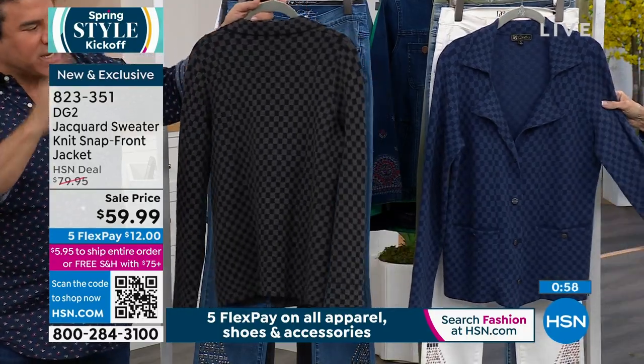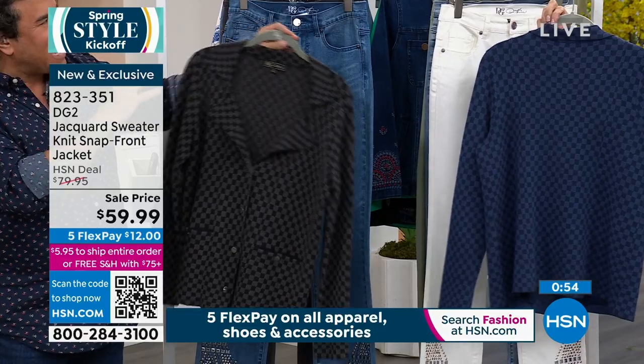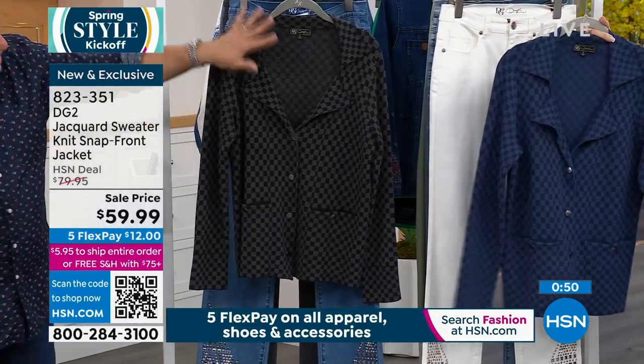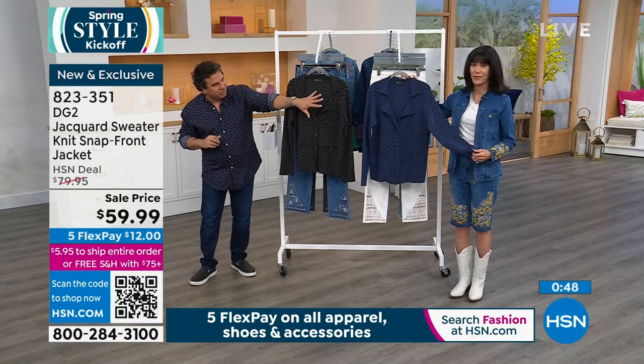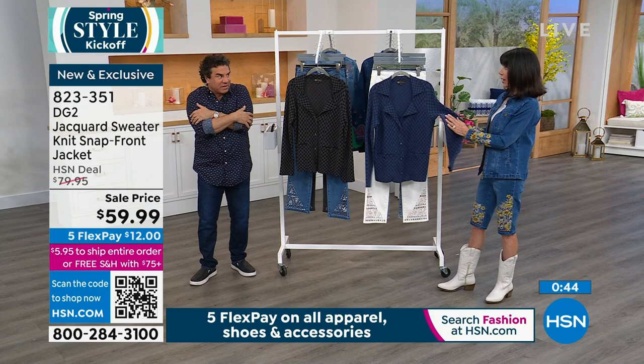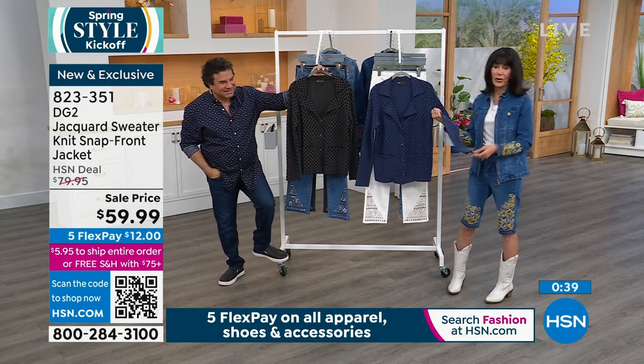And so this kind of checkerboard styling is not only on trend, but we did the kind of classic interpretation of it. We did it very elegant, very polished. It's a two color, so gray and black, or the beautiful navy on the blue, and it's really lovely, and it feels unbelievable. It's so incredibly soft. So it just has a beautiful hand.